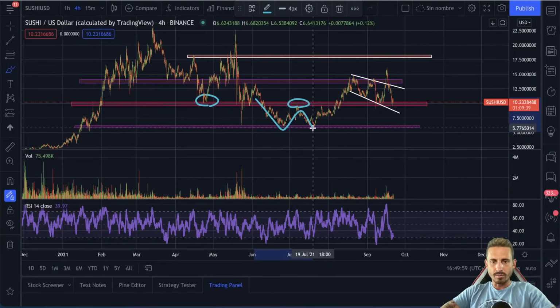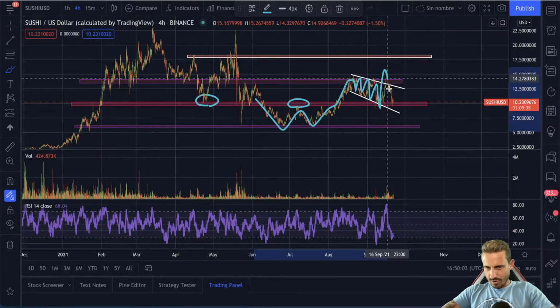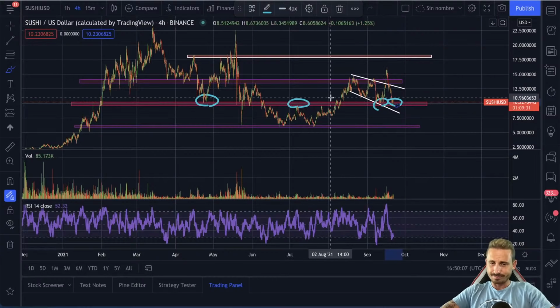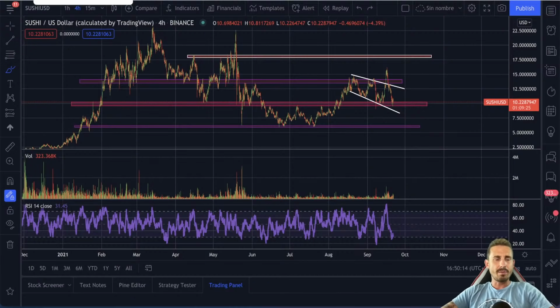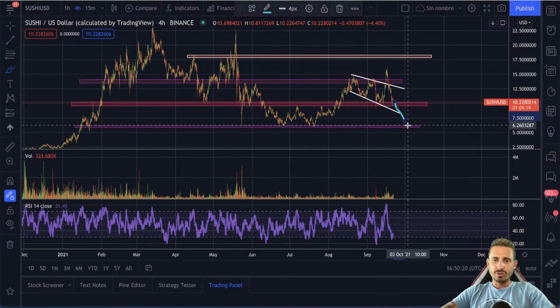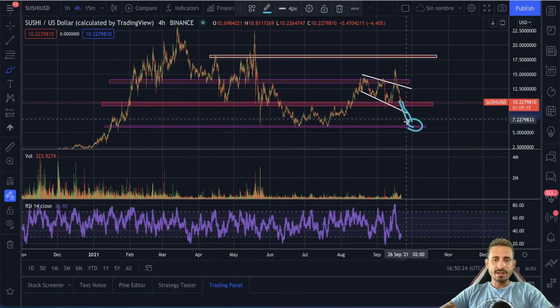We did see this double bottom scenario meeting the target over here. This descending broadening wedge broke out and came straight back down here. Now we are getting supported. Depending on BTC, we could actually lose this level on Sushi. If BTC goes below $40,000, expect Sushi to come down to approximately $6. If we do hit $6, it's not going to be looking good, guys.